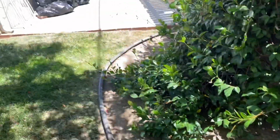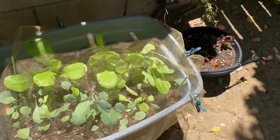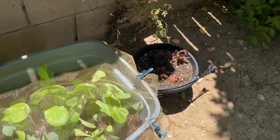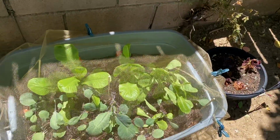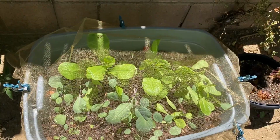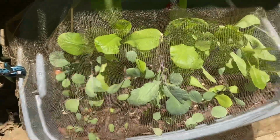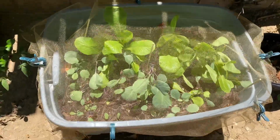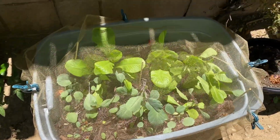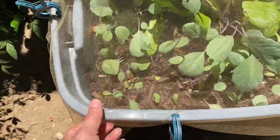The little butterflies are so cute, but they're evil, and they lay eggs on things, and they are trying to get into this. I had a different kind of cover on them that had bigger holes, and she was just literally sitting on that and laying eggs on the leaves that were leaning against it. So I took it off, I cleaned it off, and then I put this, what do you call it? Fabric, but it's called tulle, like tulle fabric, so she can't do it.